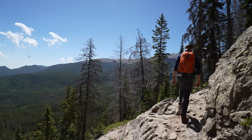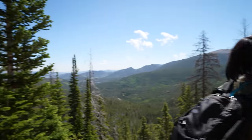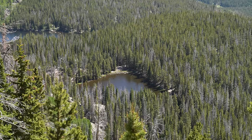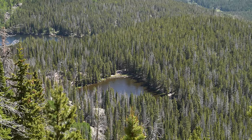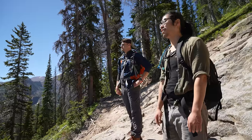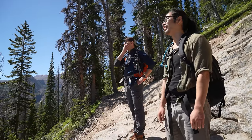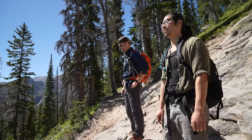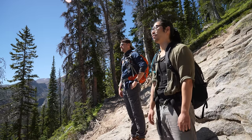Woo-wee! Wow. I love these parts of the trail. So, there's Nymph Lake down there. That's the first one we passed by? That's the first one we passed by right down there. Yeah, and then that's Bear Lake to the left. Wow. It's been a while since I've seen a view like this. That is the quintessential Western mountain view.